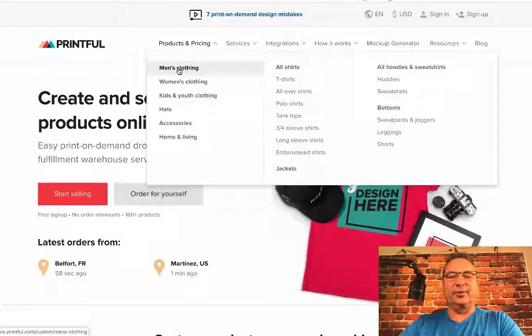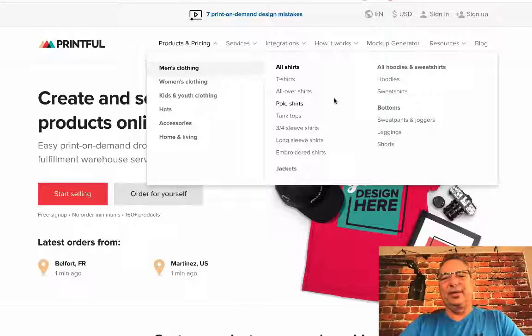So let's look at men's clothing first. And of course, they got the standard t-shirts, but you've got all these other things in here too. And don't think to yourself, well, I don't want to sell these different things because I don't know if they're going to work and I don't know if they're going to sell. Go ahead and offer them. It doesn't cost you anything. All you got to do is do the design, put it on your site. And if it sells, you make money. And if it doesn't sell, it hasn't cost you a thing. You just had something available for these people.